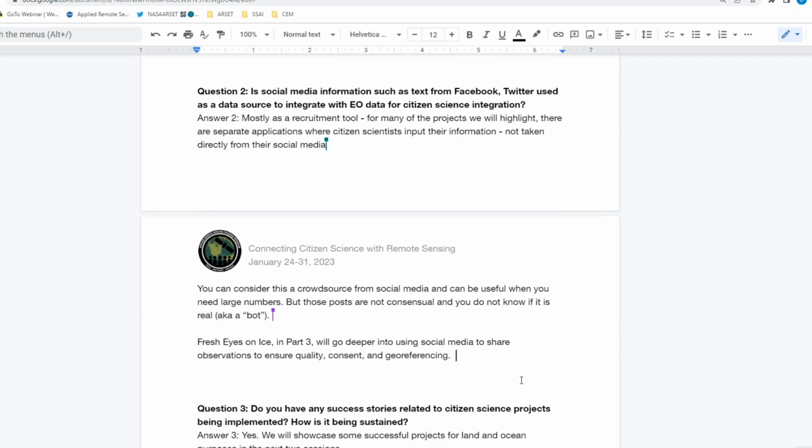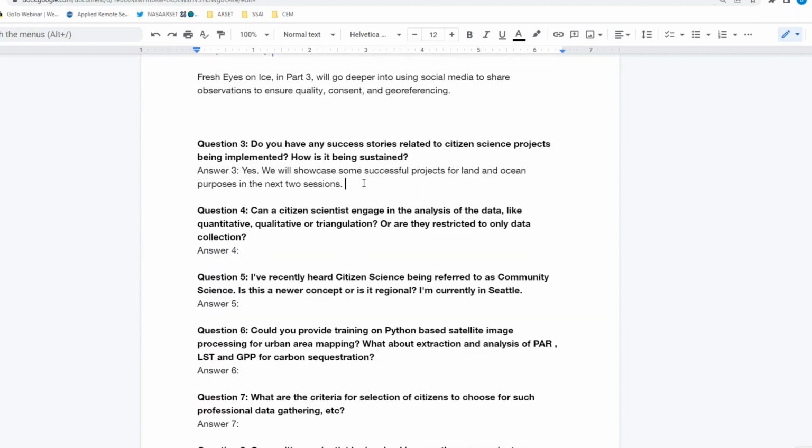Okay, I think we'll move on to the next question here. And I think that the resounding answer to this will be yes, and we'll have many examples. But the question is, do you have any success stories related to citizen science projects being implemented? And how is it being sustained? So yes, that's going to be the primary focus for session 2 when we talk about ocean and coastal applications, and then session 3 where we talk about land applications. But I'll open it up here if anyone would like to make a comment related to this question now.